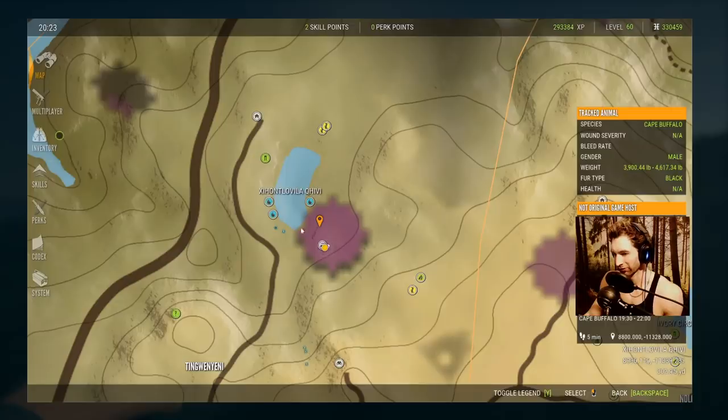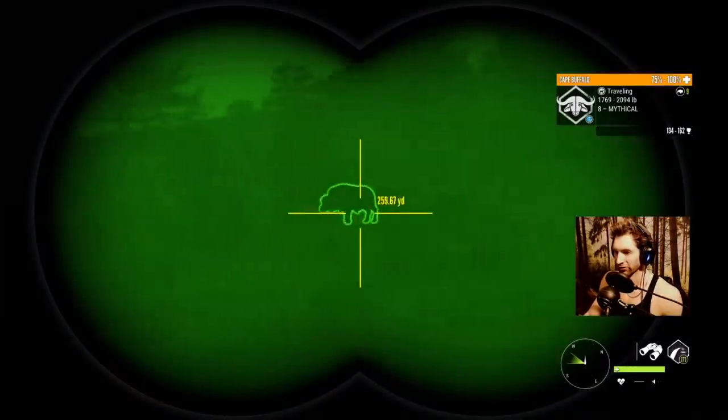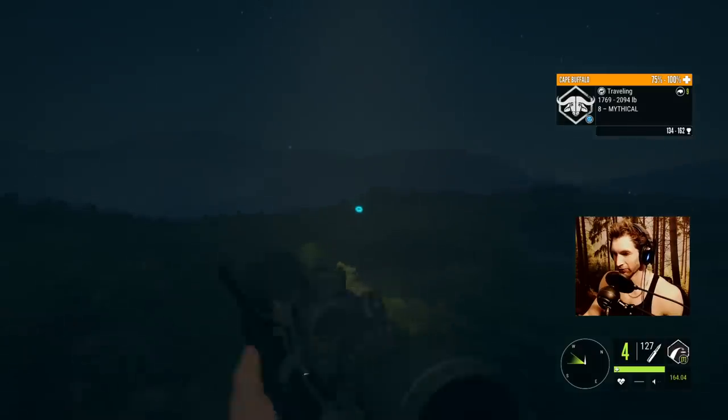1930 to 2200. We have our tripod set up right here, and we got that myth, or not the mythical, the diamond. He came right past right here. We got him at 50 yards out. Five medium. That's him right there. 250 out. That could work.